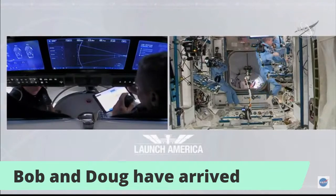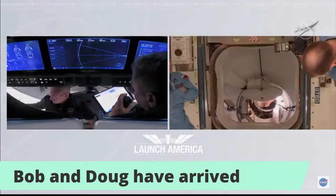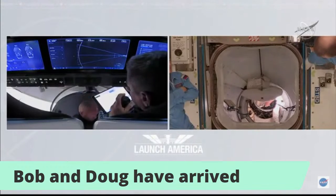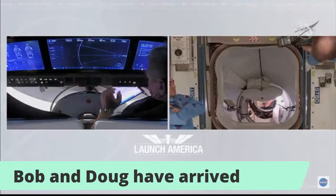Houston Dragon on the big loop in step 6.1 of 2.102. IMV duct installation is complete. Go for IMV fan activation. Houston copies, go for IMV fan activation, that's in work.